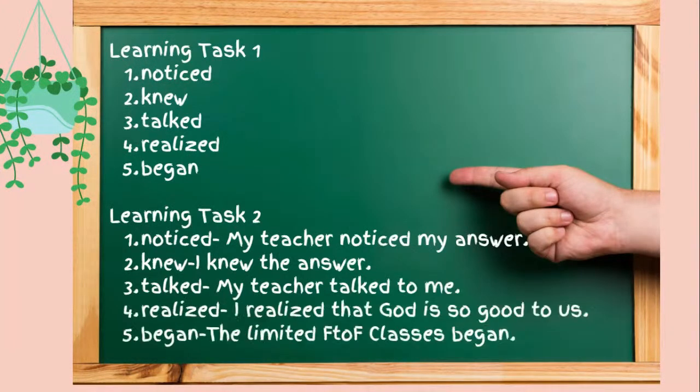These are the answers for learning task 1. Noticed, knew, talked, realized, began. For learning task 2, noticed. My teacher noticed my answer. Knew. I knew the answer. Talked. My teacher talked to me. Realized. I realized that God is so good to us. Began. The limited face-to-face classes began. Take note that you can have different answers in forming sentences. Your answers may vary in this task, okay?